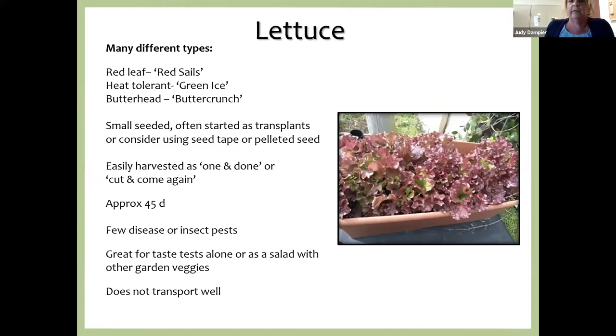Lettuce works great in these because lettuce is a water-loving plant. One of the problems with lettuce is it's really small seeded, so using it in a school or preschool garden, it may be difficult to seed it. You can use transplants, or you could consider using seed tape or pelleted seed. It's nice because it's got a pretty short maturity date of 45 days. The one thing that's not so great about lettuce for school gardens is it doesn't transport well. So if you're planning on sending anything home with the kids, maybe not the best choice.